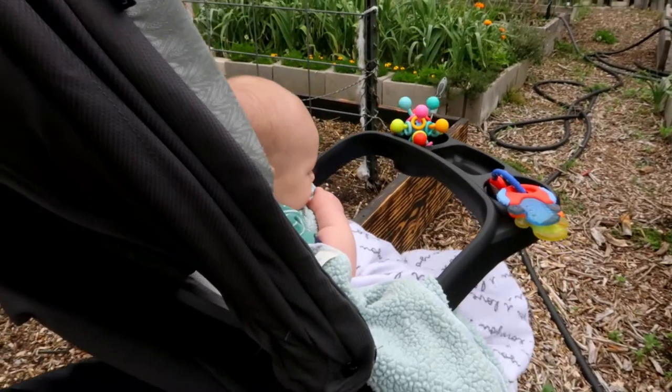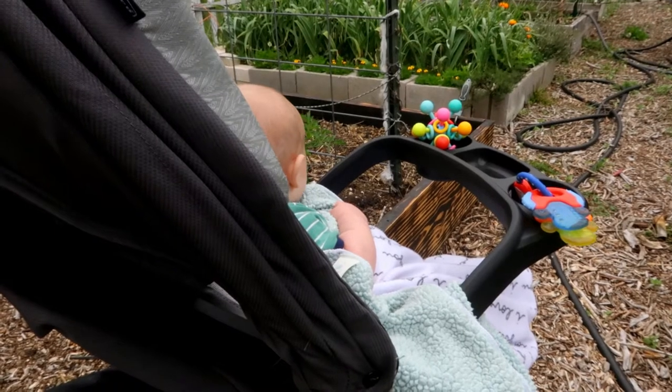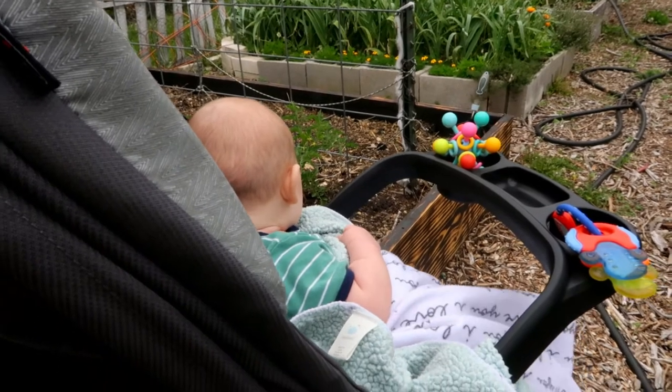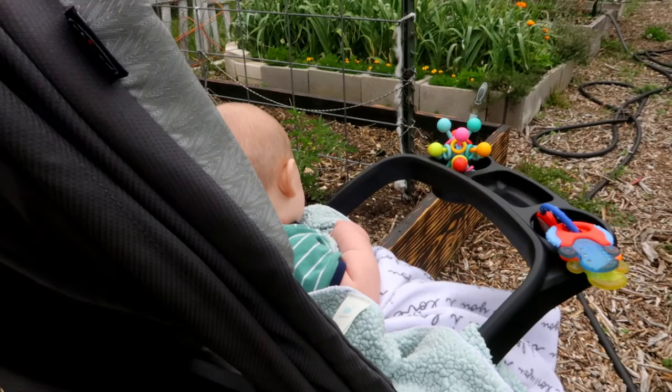We're starting them out young in the garden. So I'm not only growing up little vegetables now, I'm taking care of a little baby. And he's growing up really fine. Okay.